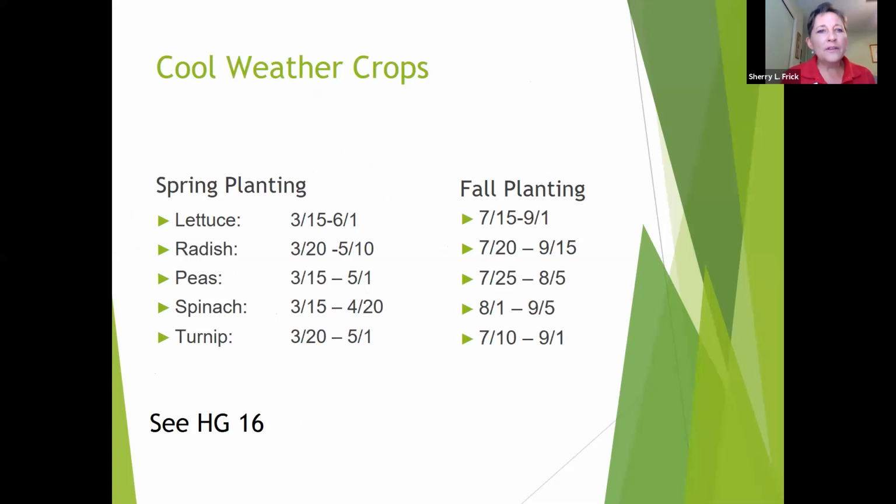Now with cool weather crops, you could use successive plantings. You could probably get a couple plantings in of lettuce from March 15th to June 1st, where you would go through the entire growing season. You could harvest and then replant. Things like peas, it takes 60 days for that to mature. So you probably only get one planting of that in the spring and then again in the fall.